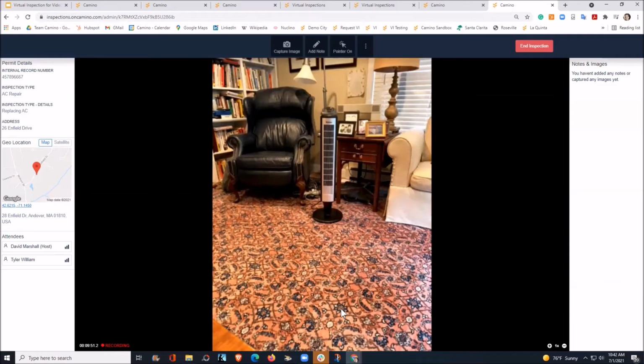But after that, hopefully you guys are seeing this is a very easy to use tool. Not complicated, not a lot of buttons, and that's on purpose. You can see here, if we come up to this area, you can turn on the individual's flashlight if they have an Android phone. We also have a very powerful tool, which is this pointer.